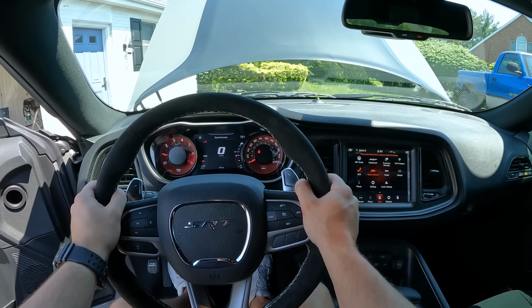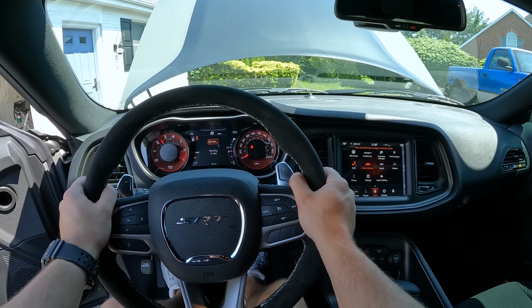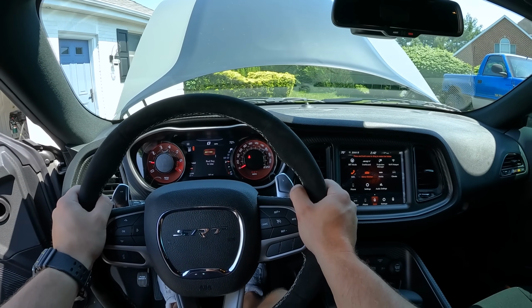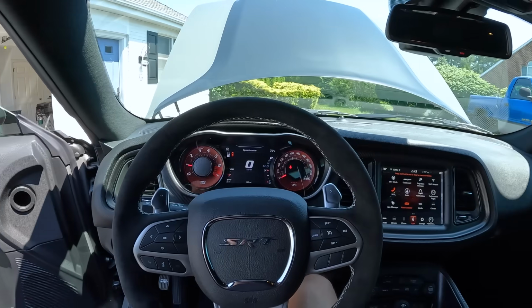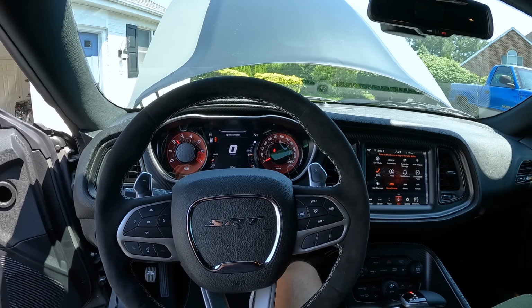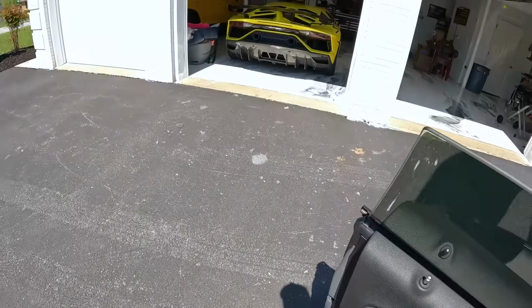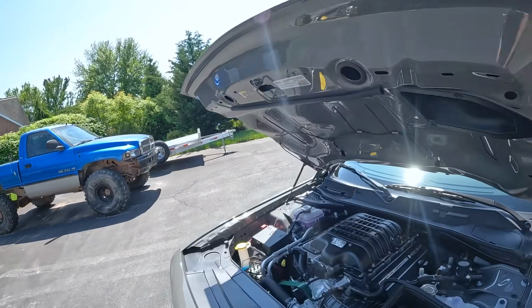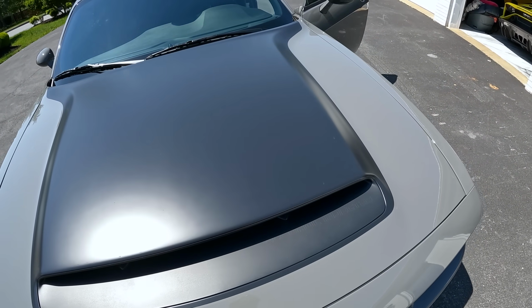The best thing about the Hellcat powertrain is, of course, what? That supercharger whine, so iconic. That was one bad thing about the Mustang. That Whipple didn't make any noise, and I guess it doesn't need to, but I missed it. I like the whine.